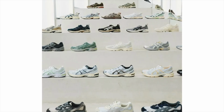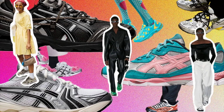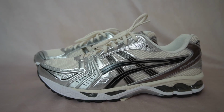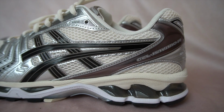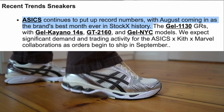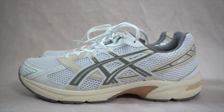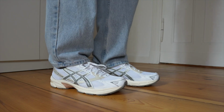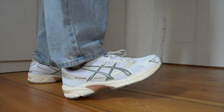But there are several other brands that specialize in these types of shoes. No one, in my opinion, does it better than Asics. The Gel Kayana 14 has become insanely popular over the last year. Asics overall as a brand is the hottest brand on StockX right now, according to their data. One of the best models from the brand is the Gel 1130, which I've said before is the best value for money sneaker you can buy right now.